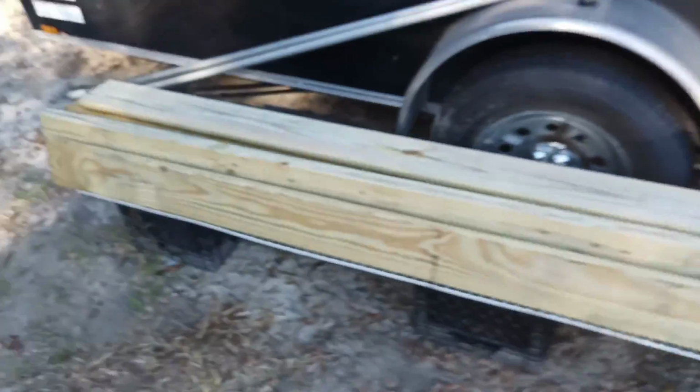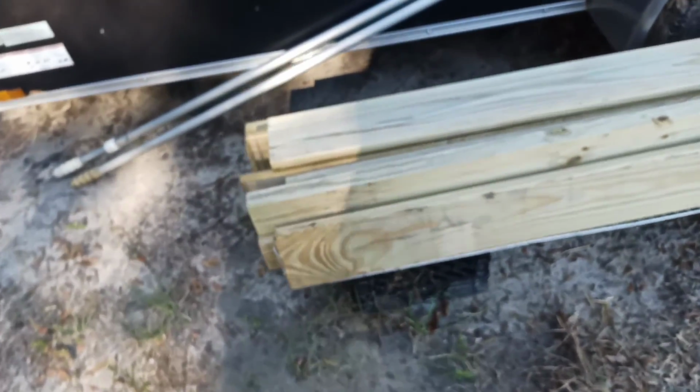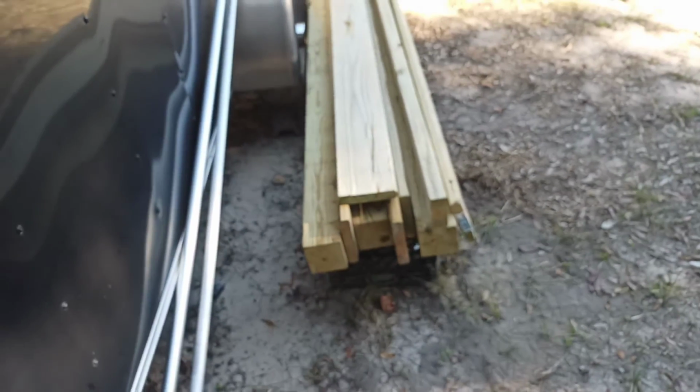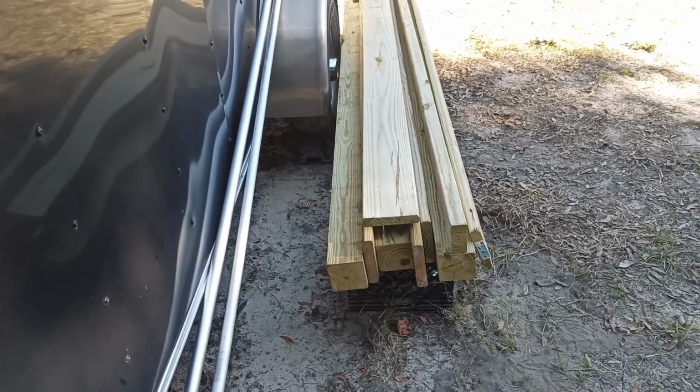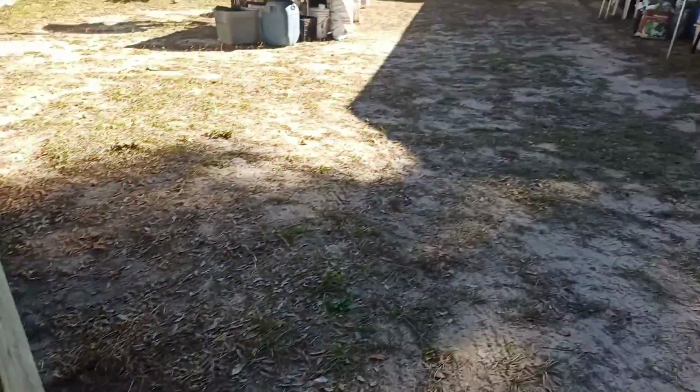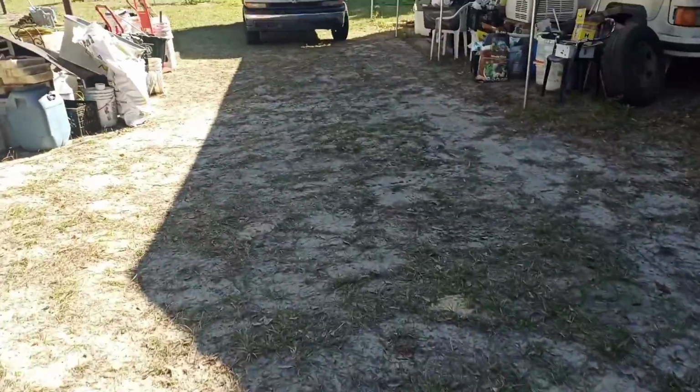We're going to let it dry out for a few days. It's Saturday. On Monday, the mechanic gets the truck, and we'll probably get it back Tuesday or Wednesday. Then we can bring it back here and start working on it. Yep, it's going to be a pretty good-looking truck.